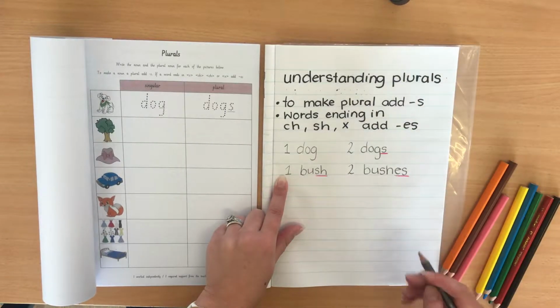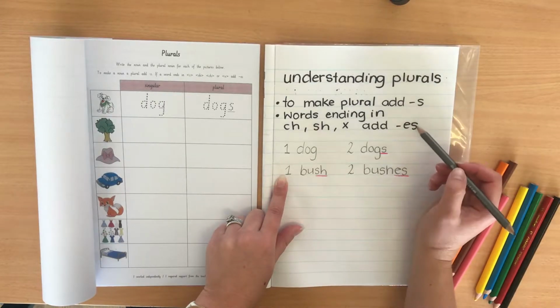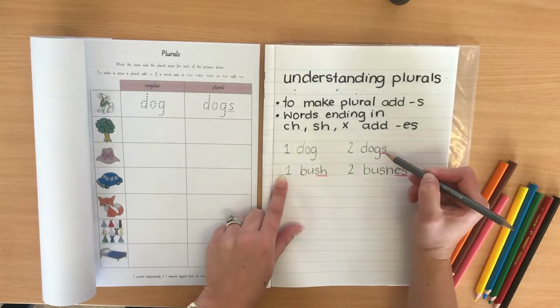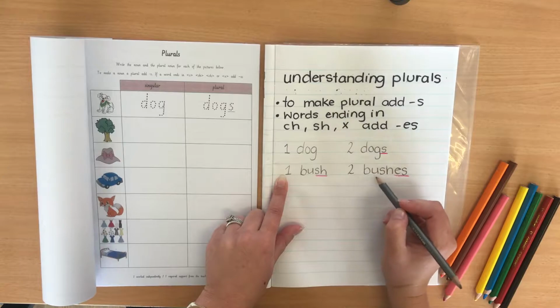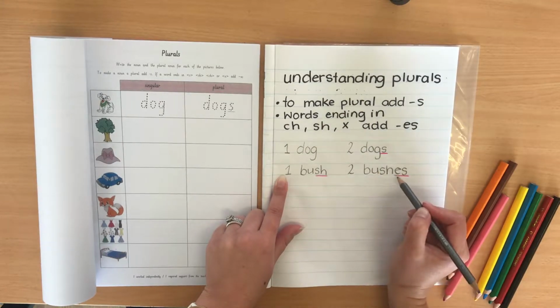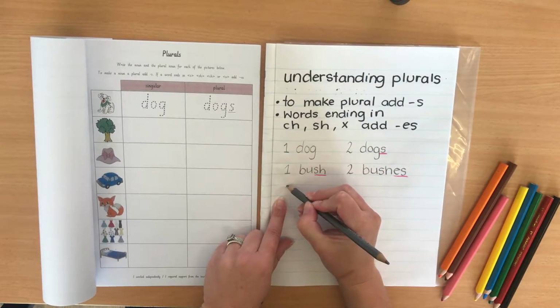Now, a trick that I like to use if you're not sure whether to use an S or an ES is to say the word out loud. So if I said dogs or doggers, which one makes more sense when you speak it? If I said two bushes, it doesn't make sense. We say bushes, bushes. So you can actually hear the es sound at the end of the word when you speak it. So the next one I'm going to try is hat.